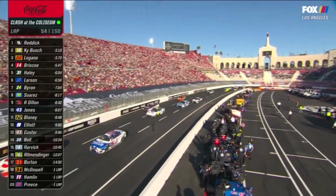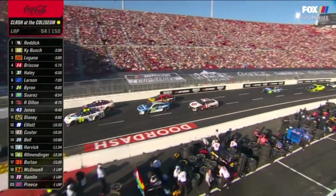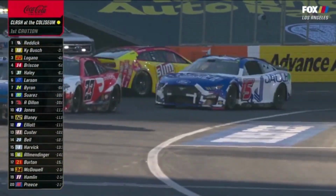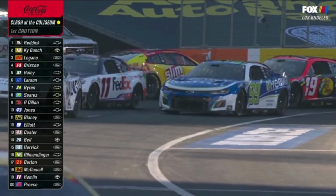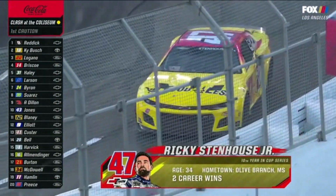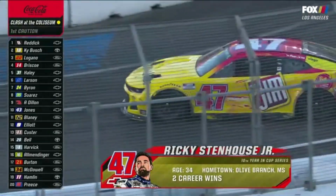Being patient here, so looks like we're going to have our first restart. We'll see how that goes. All right, I'll let you get back to your driver. Ricky Stenhouse has spun at turn four. Meanwhile, Denny Hamlin was circulating in the high groove off pace. I think he was overheating. I saw water pushing up out of it.